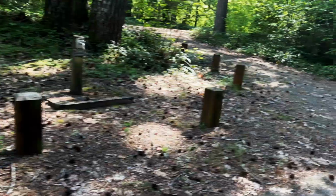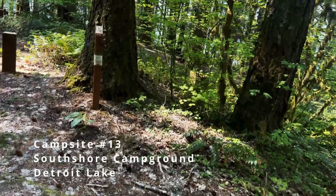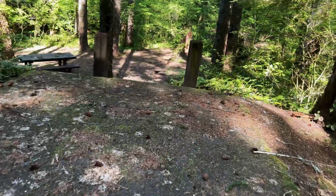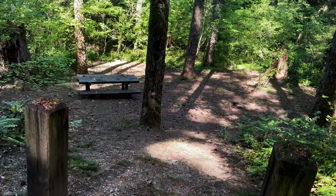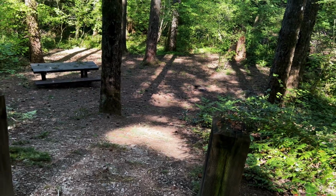There's your water right there. There's spot 13, Southshore Campground, Detroit Lake. Park here. A little bit of a slope. If you have unsure footing, this might not be the one for you. You've got a little picnic table down there, a little fire pit.